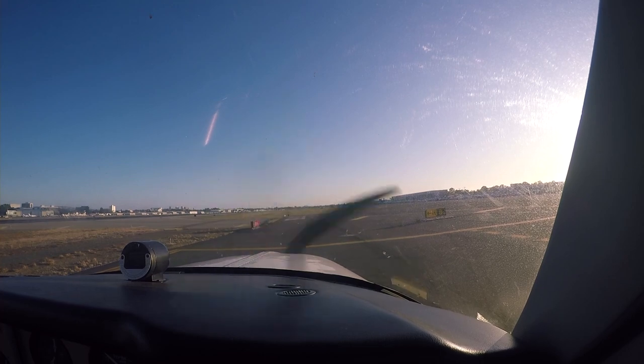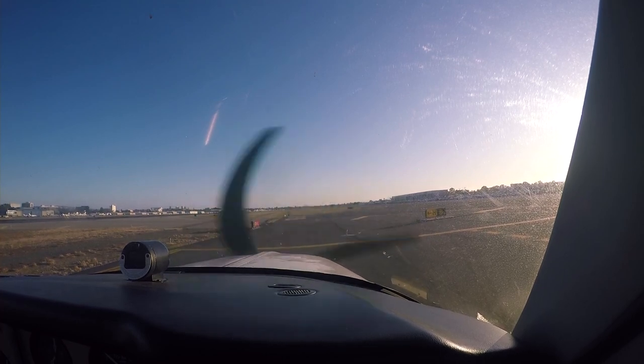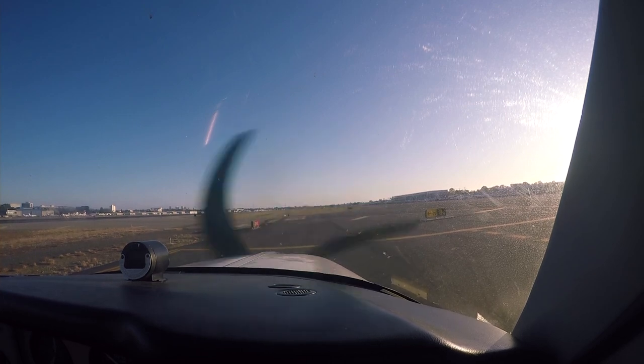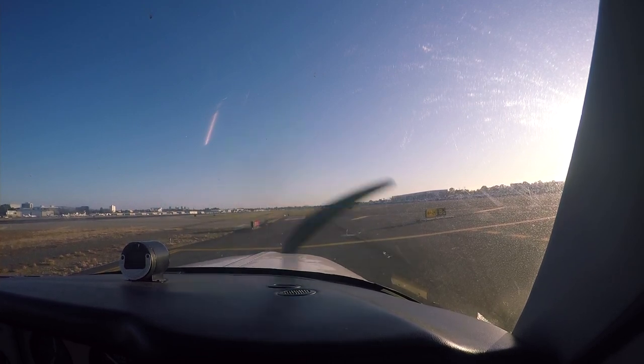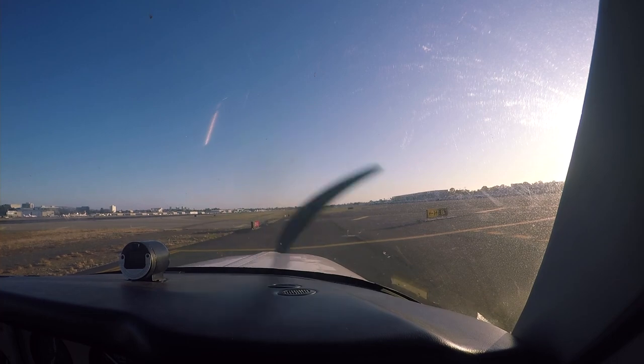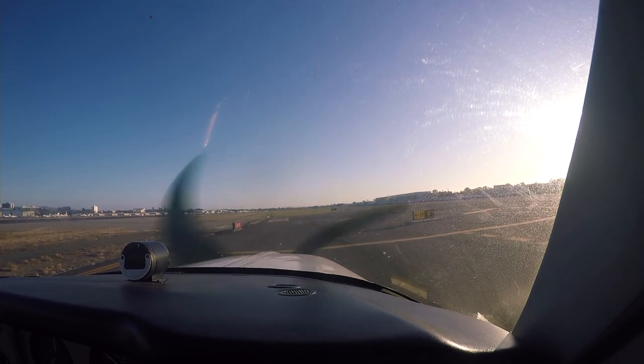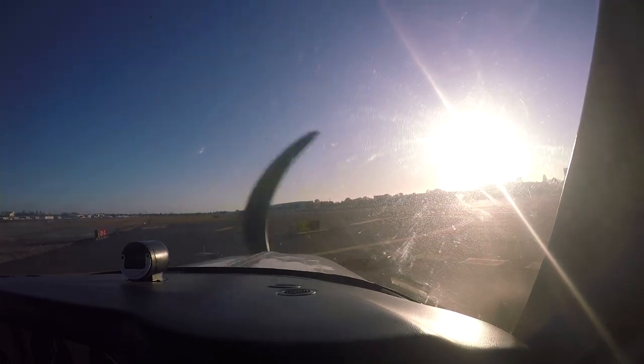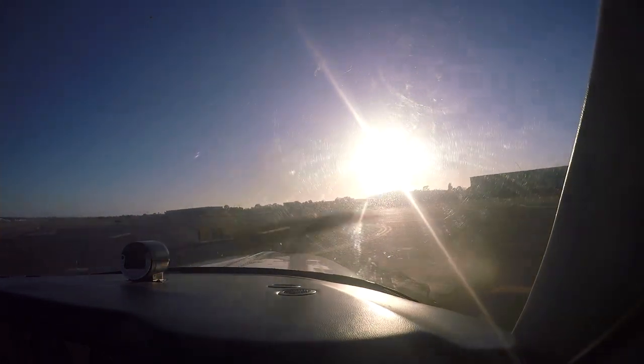Lights check, autopilot, even though we won't be using it. Check. All right, ready? Ready. Okay. Ground, Bonanza 9072 Sierra, continue. Bonanza 72 Sierra, runway 20 right, taxi via Bravo Kilo. 20 right, Bravo Kilo, 72 Sierra.